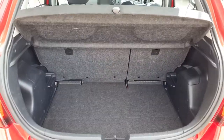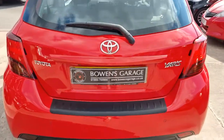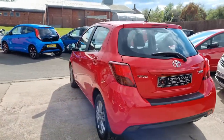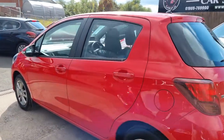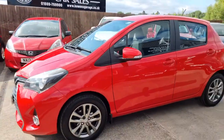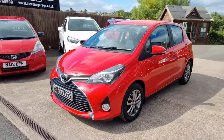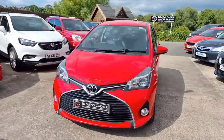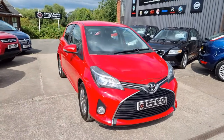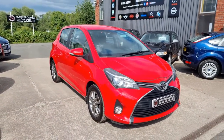So there we have it, 2015, 65 plate Toyota Yaris automatic in the Icon specification with a couple of added options, 30,000 miles, one owner from a few months old, and a good service history as well. Car's priced at £8,990 and finance is available from £171 a month with a 10% deposit.